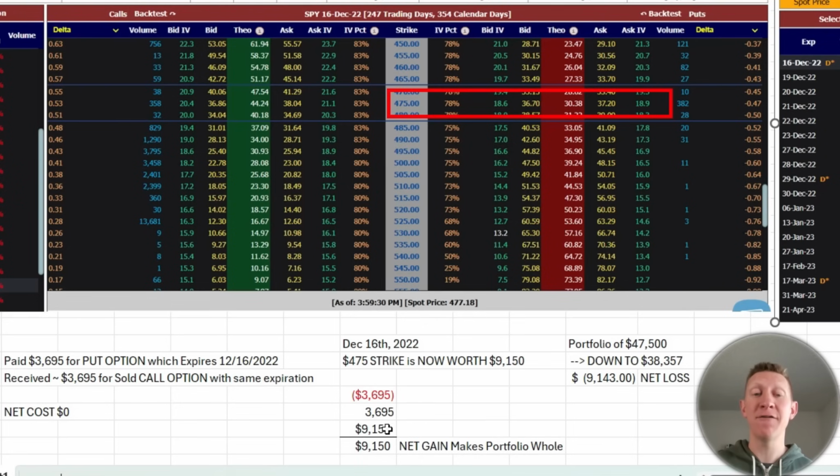Now, obviously, if we didn't pay for it with the covered call, then we would have only been up about, I don't know, $6,000 approximately, $5,500, $6,000. So the covered call makes it so that it fully covers your portfolio and the transaction costs of the protective put option. Okay, so we know that the protective put option works, and we know that we have the potential to pay for that option with a covered call.